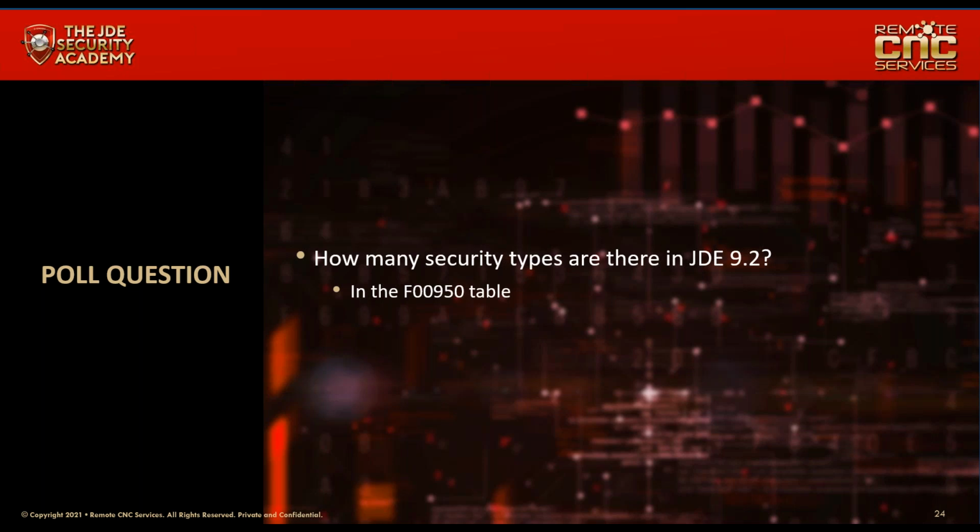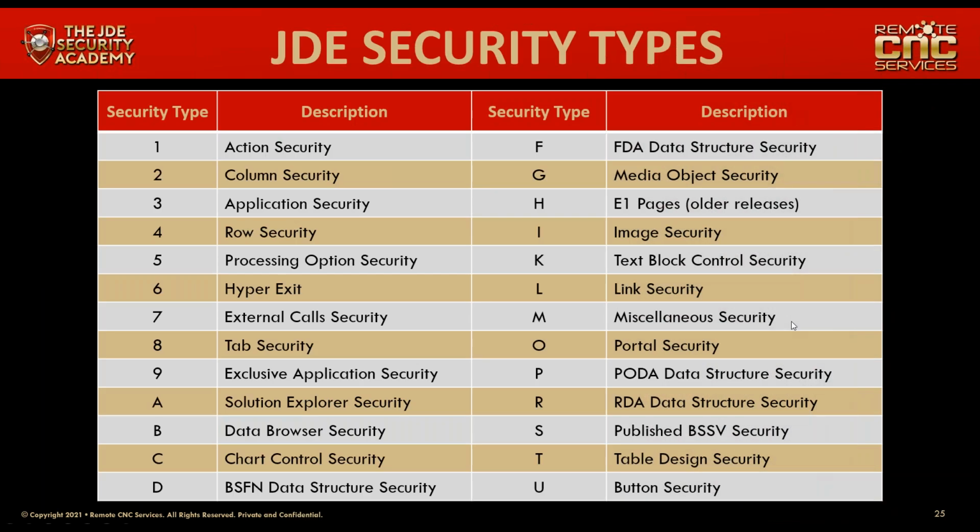All right, so the options we had here were 18, 13, 29, 26, or 20. Most people are thinking 18, with second place coming in at 29 records. The correct answer is 26 records in the 950 in 9.2. So you're probably wondering what those 26 security records are. So let's take a look at them.